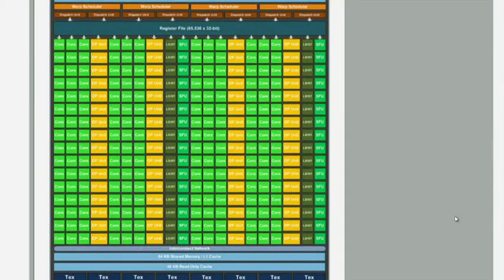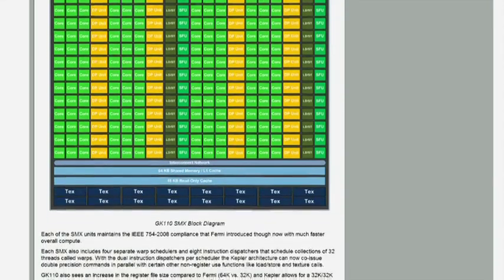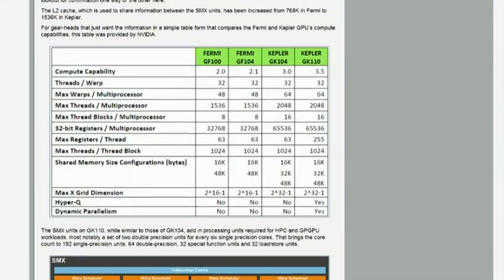It has 15 SMX units, which are these divisions inside the GPU that NVIDIA created with Kepler. Each of those has 192 single precision shader cores in it, stream processors, whatever you want to call them, to bring the total of this architecture up to 2,880 cores. Which is a lot. That's compared to the 1,536 in the GTX 680. So we're going from 8 SMX units to 15 SMX units, almost double, not quite double. And we're basically doubling the transistor count. This is going to be an enormous chip.